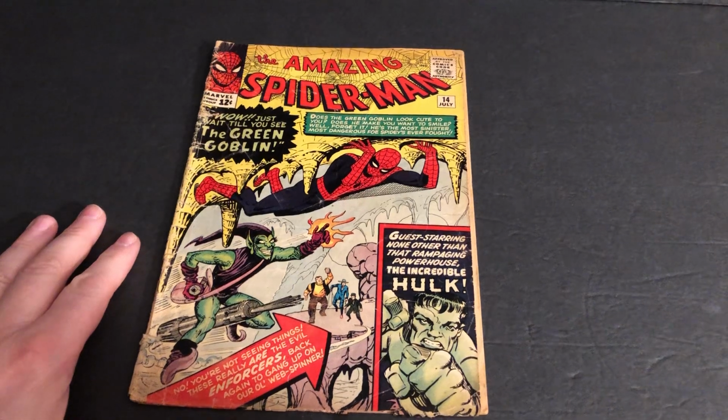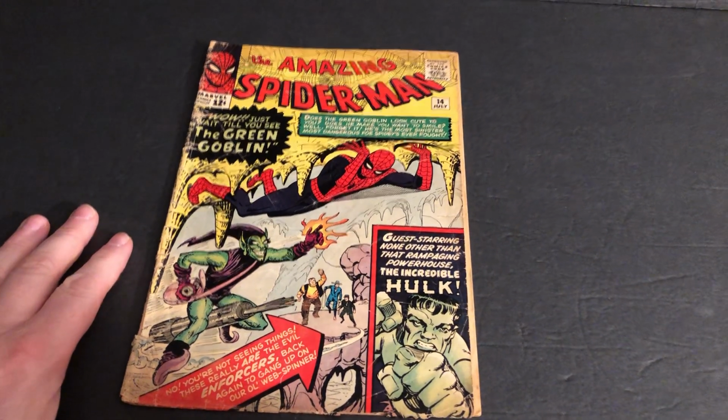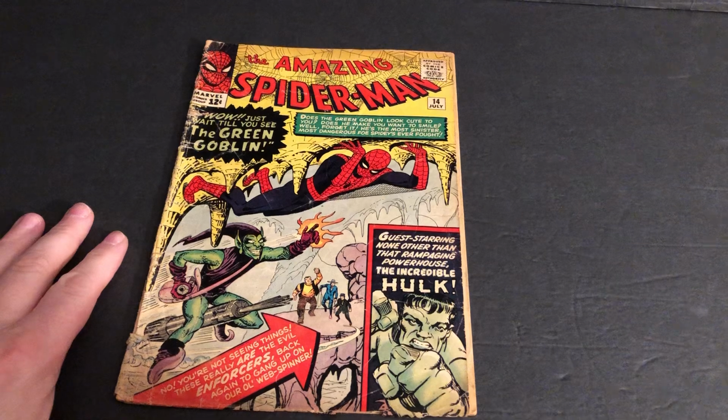Today we're going to have a look through, page by page, the first Green Goblin in Amazing Spider-Man number 14.